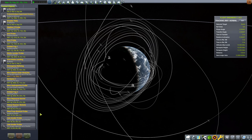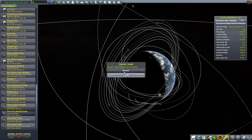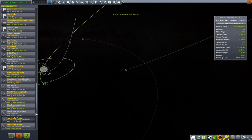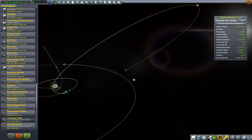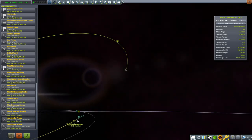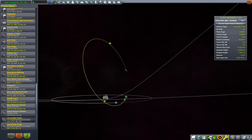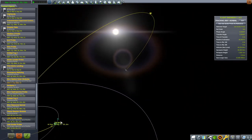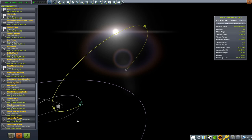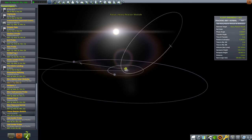So, we have the heavy reactor module. Yeah, that's a part from the new lander that I used. And this is actually going to come back and interact with the moon again. Interesting. I wonder if it's going to get another gravity kick, and if that'll boost it into interplanetary space. Maybe. But here's what we're looking for: the heavy reactor module.